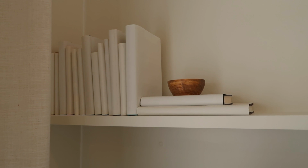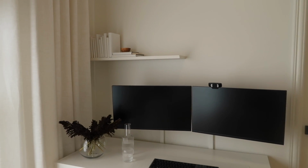If I had another wall on the other side of the monitor, I probably would have had the shelf go all the way to the other side. But because I don't have another wall on the other side of the monitors, I just had it come out asymmetrically, just partly through the wall. And because you guys know I love a tone on tone, I love when the whites all match, I did paint the shelf to match the wall color exactly.